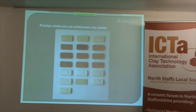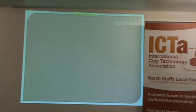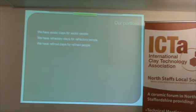This is put in just to show a range of white and red earthenware bodies. Next one. Oh yes, we've got a lot of clays. We produce many, many clays.